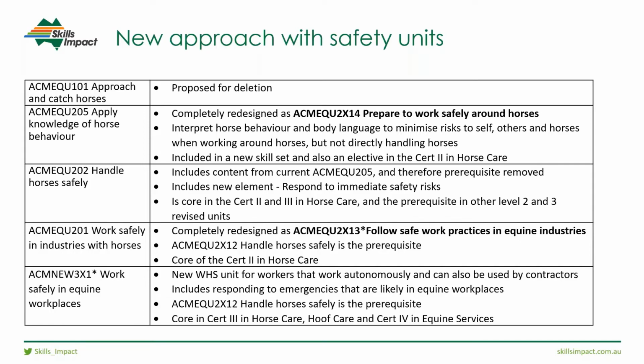Handle horses safely, the next one, has become a very robust unit now. We've taken out the prereq. We've added a new element. We will go through this unit, so I won't spend a lot of time on it, about responding to risks. It is now the core unit in the Cert 2 and Cert 3, and it's a prerequisite for virtually every other Level 2 and 3 unit that we've revised that involves handling a horse. But I will say we're not duplicating horse handling in those revised units. We're putting it all up front in the prereq, and we've removed as much generic horse handling stuff from those revised units. So that should streamline it.